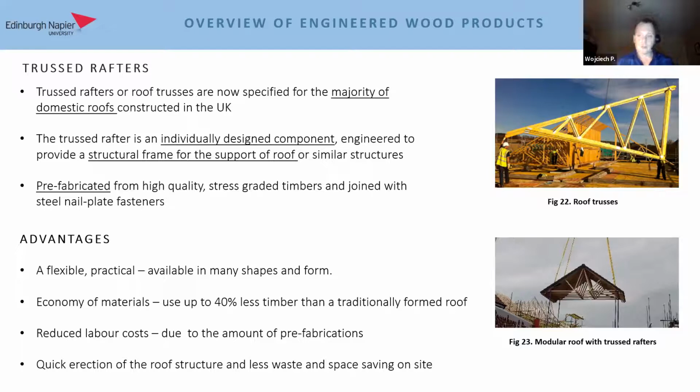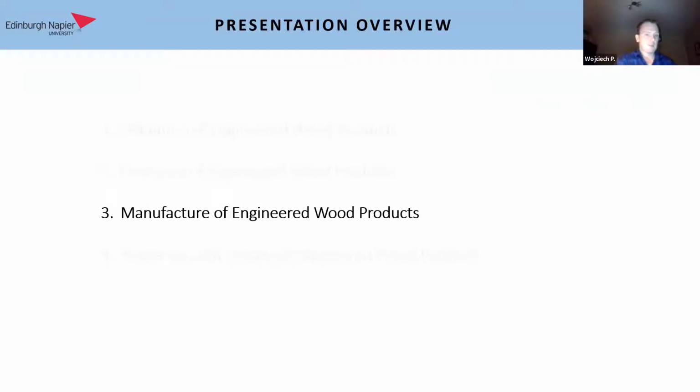The advantages of truss rafters are these: flexible and practical, available in many shapes and forms. It's economic, as it uses up to 40% less timber than a traditionally formed roof. Reduced labor cost, and this is to do with the amount of prefabrication. And it's very quick to erect, especially for trained joiners. You can put the roof up in a day or two. And so that's the third part of my presentation, the manufacturing aspects of engineered wood products.